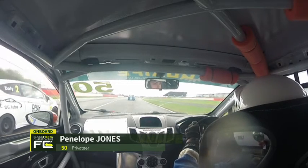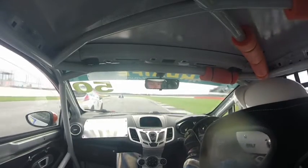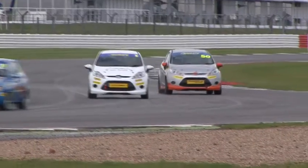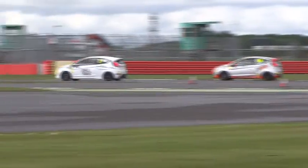Penny Jones meanwhile having a look at the inside line on Al Daly. It's the outside for the first part of this complex. This is Maggots, and Penny can't quite go through, and Al Daly holding on to position.